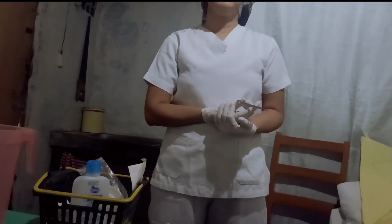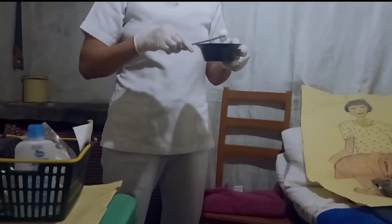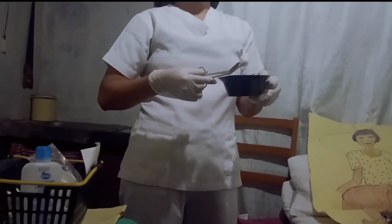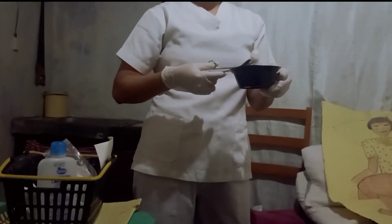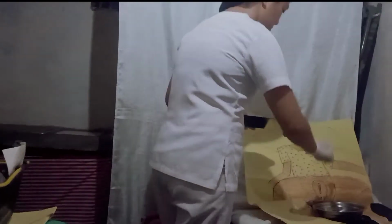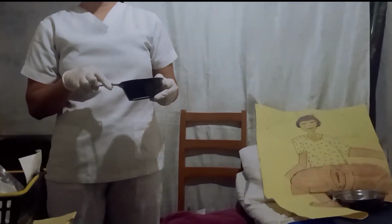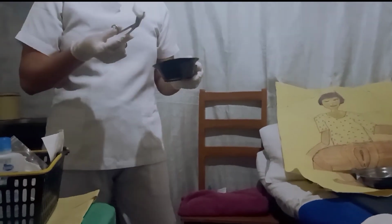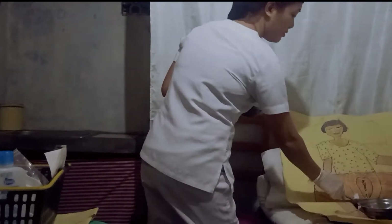And then, number 13, use a second cotton ball with soap solution to wash the inner aspect of the farther thigh, beginning in the crease of the groin and continuing outward toward the knee. These strokes are made with a back and forth motion and are carried well underneath the thigh. And then the third cotton ball is used to wash the inner aspect of the nearer thigh using a similar stroke.